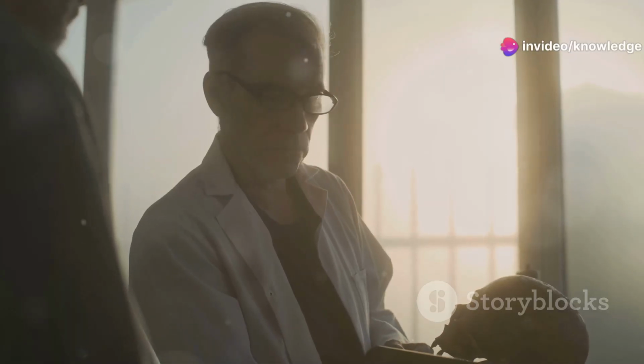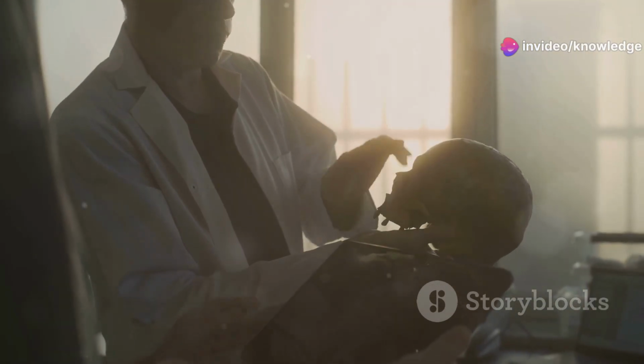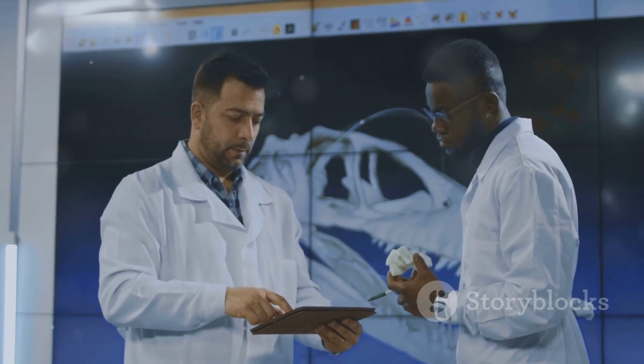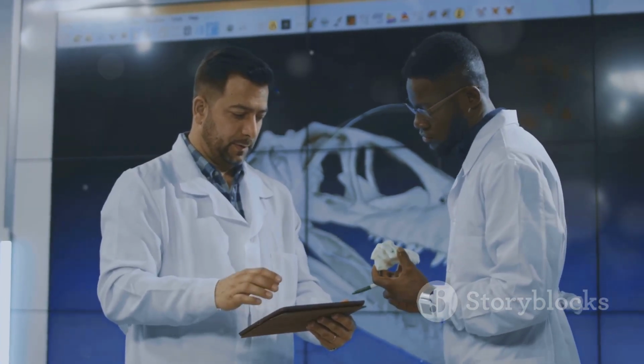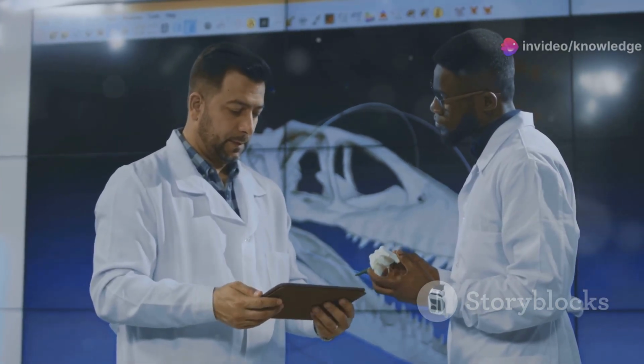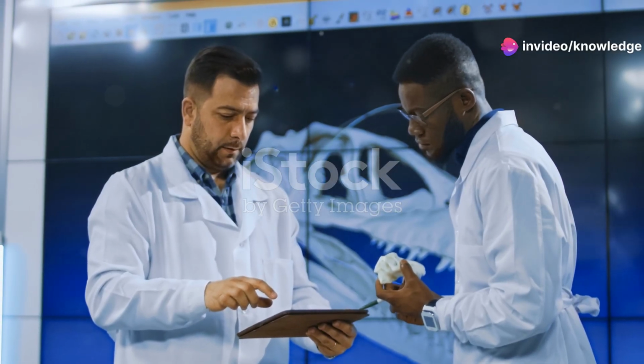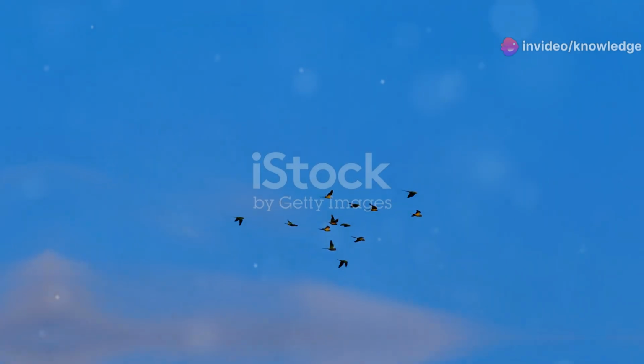The concept of re-evolution also raises intriguing questions about the nature of evolutionary reversals. Is it truly possible to rewind the evolutionary clock, or are these re-evolved traits fundamentally different from their ancestral counterparts? Further research is needed to unravel the complexities of these evolutionary echoes.